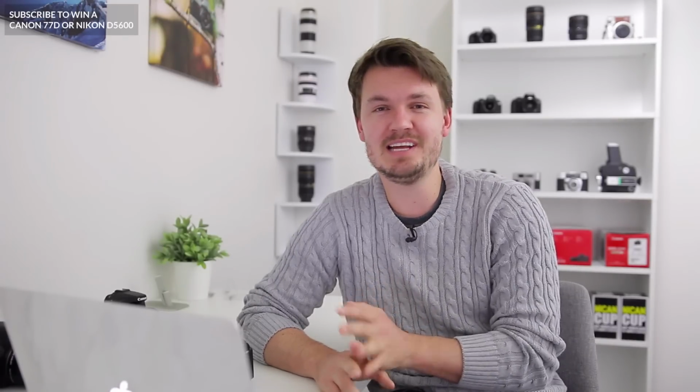So if you're happy to have manual focus, go for the G7 for sure. If you want better autofocus and you're happy to have 1080p, go for the Canon 77D.